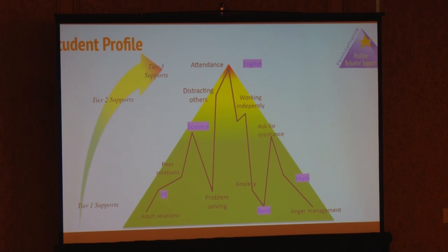Another common misconception is that tier three means special education. It doesn't. A student can need tier three supports but not be referred to special education, and vice versa. A student might have an IEP but not require those tier three supports at the top of the triangle. I always like to throw that out there when I'm discussing tier threes.